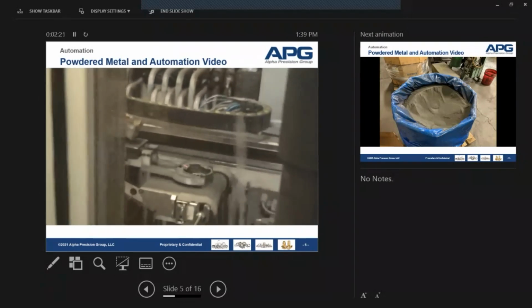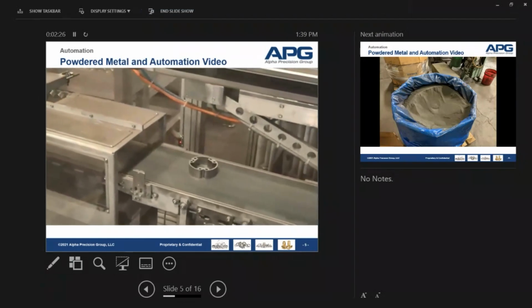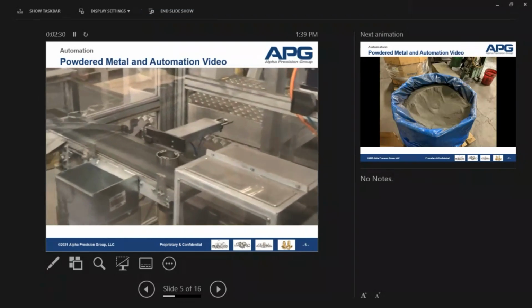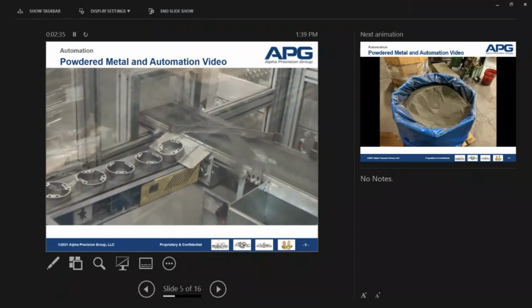So this press actually features built-in pickoffs, and this part will go across the weigh scale. You can see right here, every part we do out of this machine gets weighed, and if it's good, it'll continue on to the conveyor. If not, it'll get kicked out.